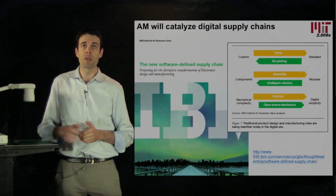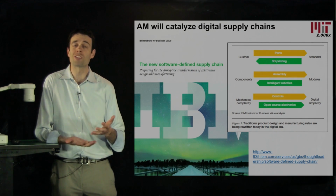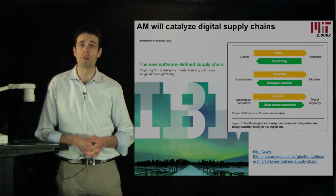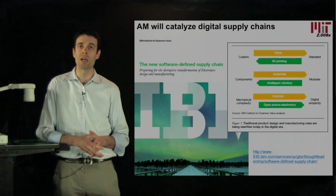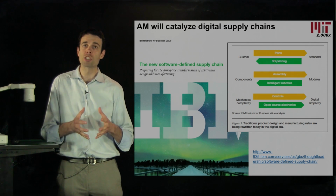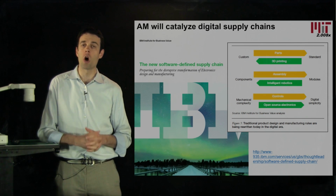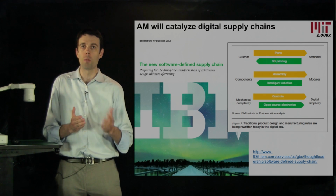And last, I really feel that additive manufacturing will be a catalyst to supply chains of the future. I don't necessarily think that we'll have 3D printers in all of our homes or that additive manufacturing, at least for a very, very long time, will replace a significant fraction of global manufacturing. However, the advantages of additive in terms of its flexibility and on-demand availability means that it can shift the balance between local and global production.